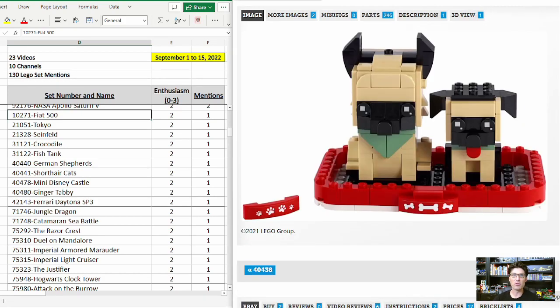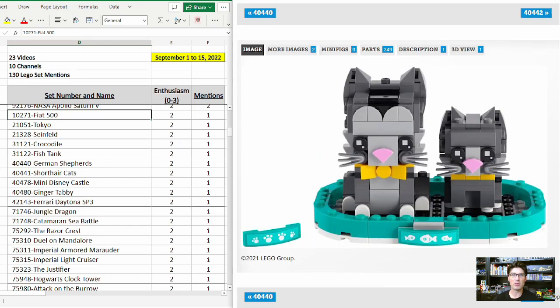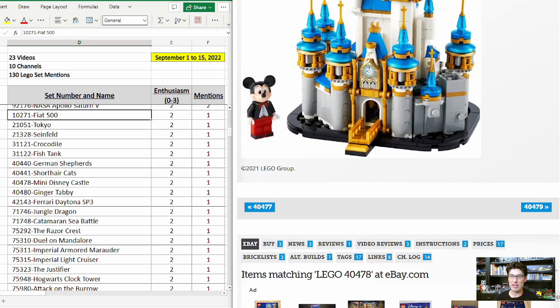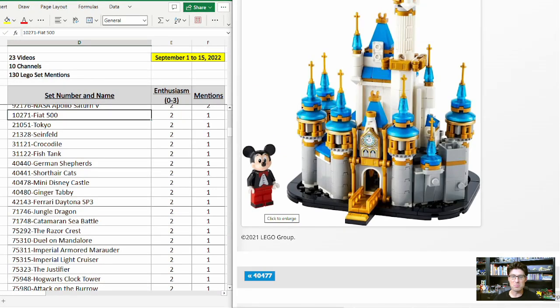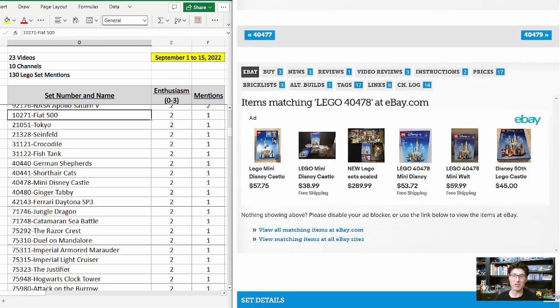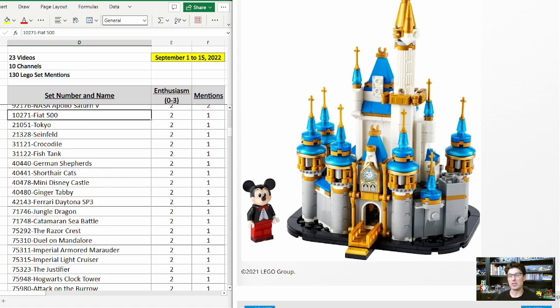Got some Brickheads, 40440, the German Shepherds, the Short Hair Cats. Oh, and I forgot this one was in here, 40478, the Mini Disney Castle. This set I think will do very well in retirement. It's iconic, it's Disney, it's got a good just plain Mickey figure in there. 567 pieces for $40. I know they're small pieces, but it looks really, really nice. A lot of opalescent pieces used in there on the spires and on the towers, so I think this set will do very well in retirement. I love it. I don't have it yet, but I love it.